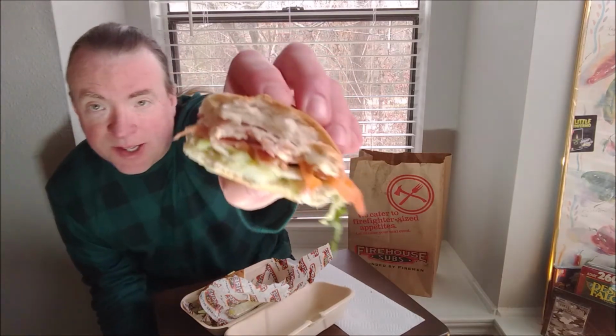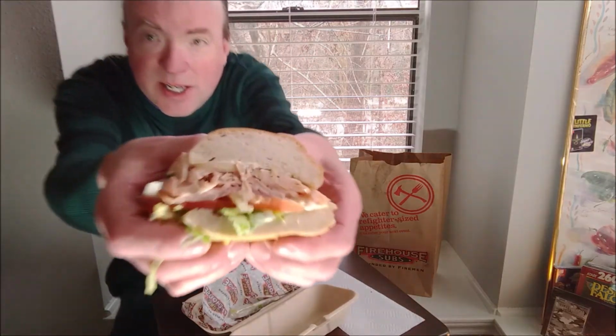But look at that, there's like no meat on this sandwich. This side looks a little better, but kind of disappointed. The bread is good though. I do like this elongated bagel bread.